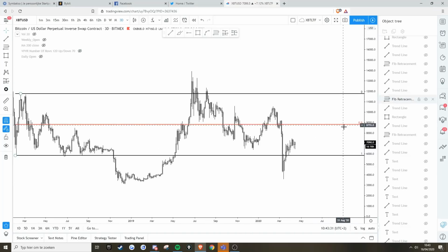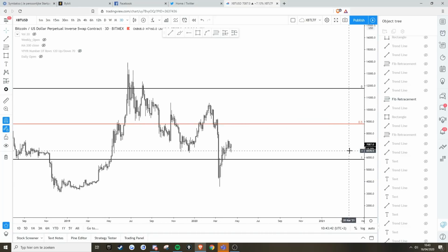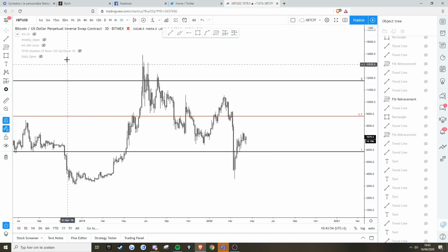If we're trading below the mid-range, we're basically bearish. If we're trading above the mid-range, we're trading in bullish territory and we're mainly looking for longs. Okay, so that's also the first reason why I'm pretty bearish here, is because we're trading in the lower part of the range, so we're mainly looking for shorts down here.